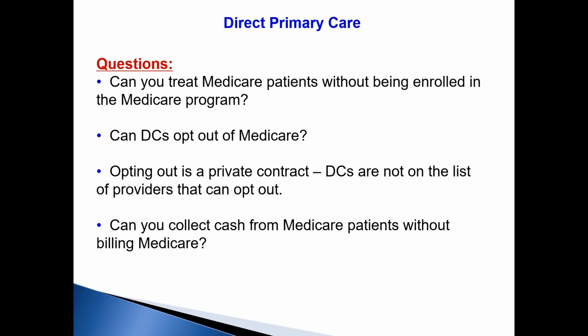Can you opt out? No. Can you collect cash from Medicare patients without billing Medicare? Yes, but the patient has to get to wellness maintenance, sign the ABN, and check option 2.